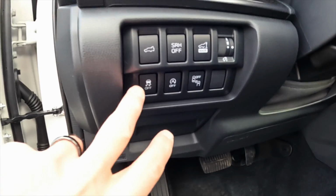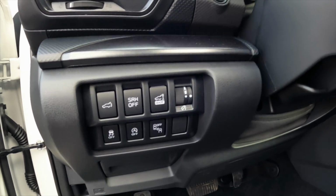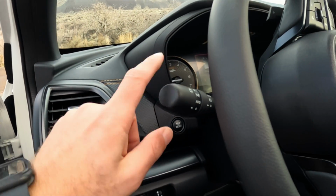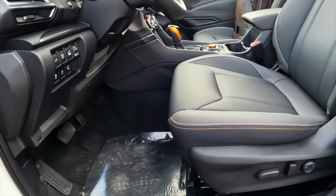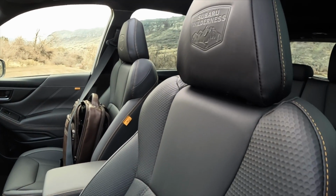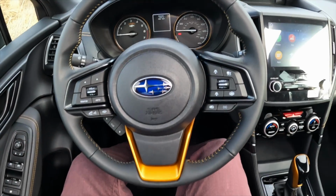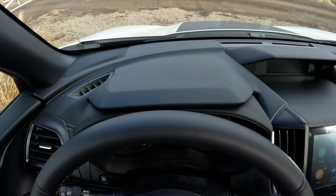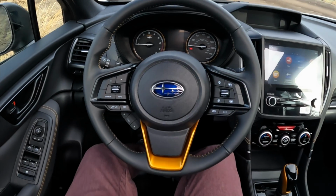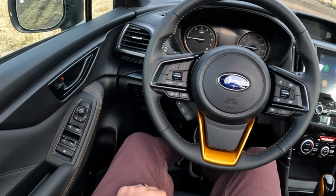Pretty cool. A bunch of options for being a Wilderness, number 4 out of the 6 trim levels. It's actually pretty loaded. Ventilation, trip reset lighting. StarTex seats that are heated for the driver and passenger. Subaru Wilderness stamped in the headrests and the giant power moonroof up top. Sitting inside here is really nice because Subaru, like a lot of Japanese auto manufacturers, makes it really comfortable for the occupants of the car. They really seem to focus in on that.